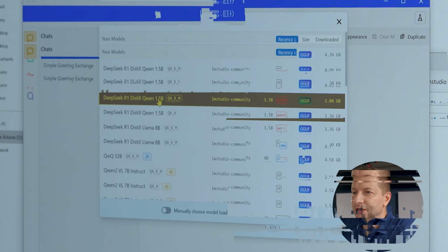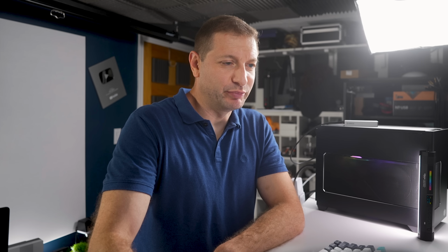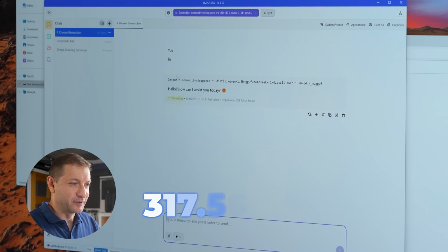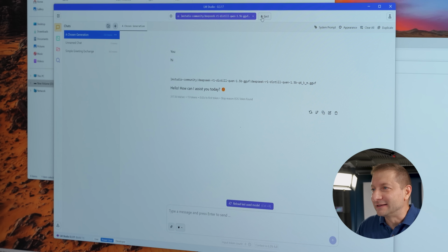Oh, that's weird. DeepSeek R1 Distill Qwen 1.5 billion. A completely useless model, but it makes me feel good when I spend 10 grand on a video card and I can type hi to it. 317 tokens per second. All right, let's get rid of that.